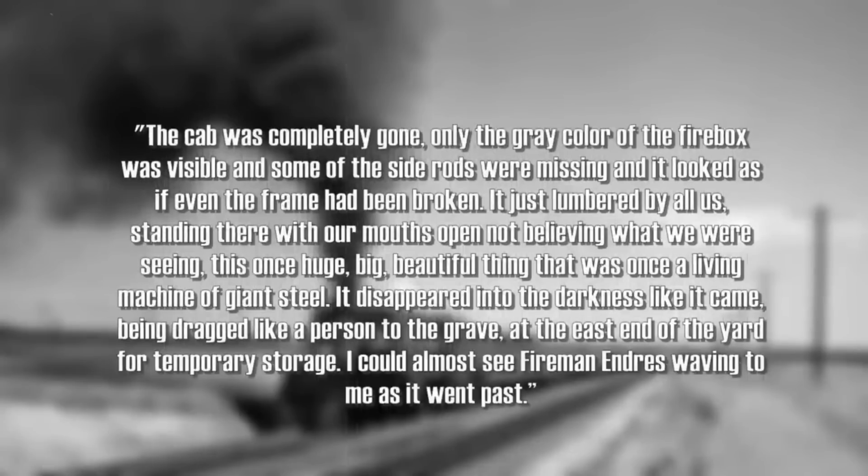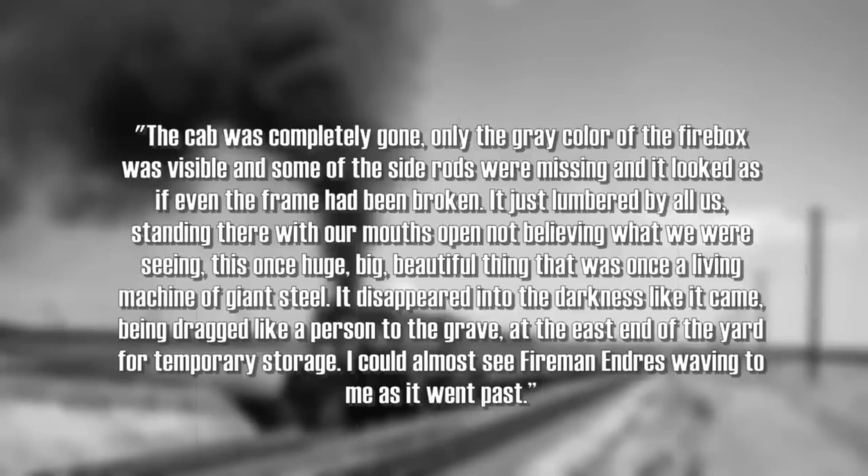Only the gray color of the firebox was visible, and some of the side rods were missing. It looked as if even the frame had been broken. It just lumbered by us all, standing there with our mouths open, not believing what we were seeing. This once huge, big, beautiful thing, that was once a living machine of giant steel, disappeared into the darkness like it came, being dragged like a person to the grave, at the east end of the yard for temporary storage. I could almost see Fireman Enders waving at me as it went past.